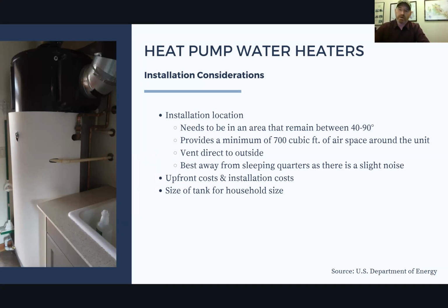If it's out in the garage or under the basement, that's probably not an issue. But if it's in a closet inside somewhere and you have it vented, you may not have the height. There are hundreds of different models out there, so you just want to make sure that you're checking the height of the model you're getting first. They're fairly close, but it is something you want to think about.